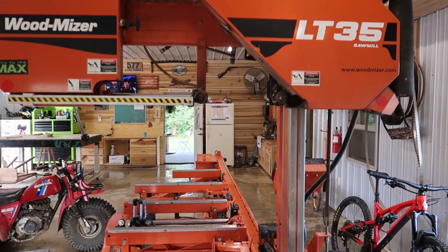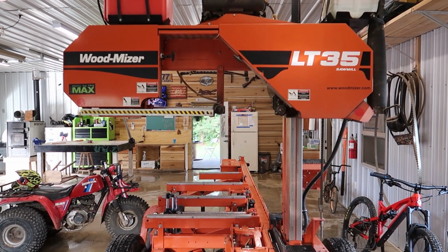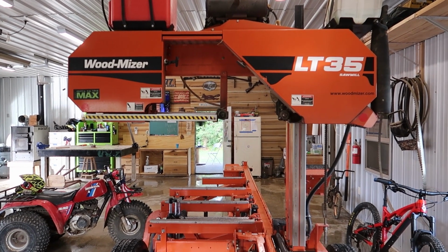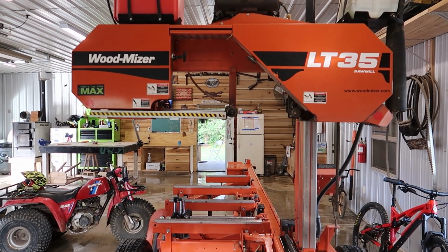I mean, if you guys are watching, wondering about a sawmill, a portable sawmill, it's a lot of work, but it's a lot of fun. It's a hustle. I mean, you got to work to get what your finished product is, but it's really enjoyable. It really is.